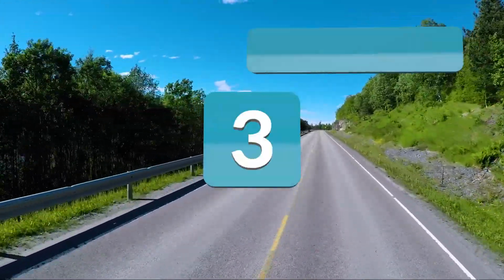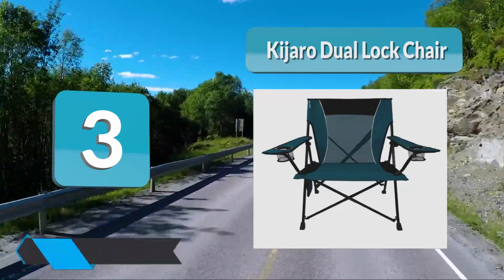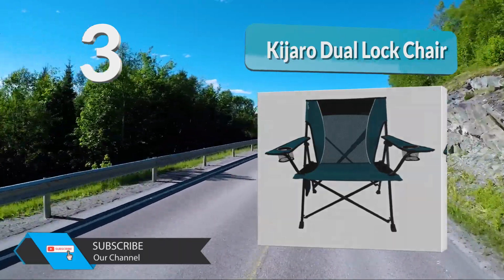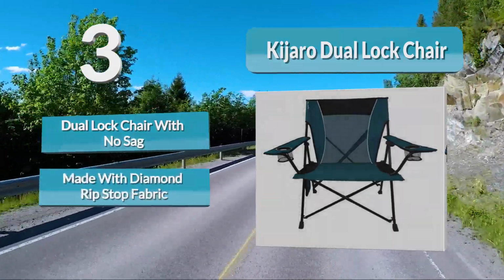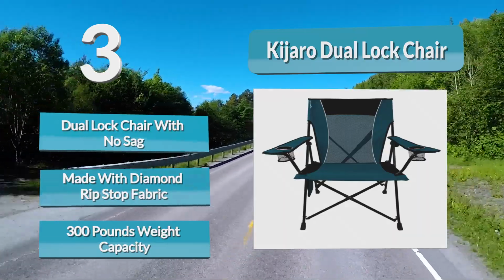Number 3. KidEuro Dual Lock Chair. The next entry on our list of best camping chairs takes a more modernist view of outdoor furniture. The KidEuro Dual Lock Chair sports a broad, sleek profile that lets you stretch out without ever feeling confined by the seat. It has a nice wide back with mesh at the center, so you stay cool even on those July afternoons at the beach.